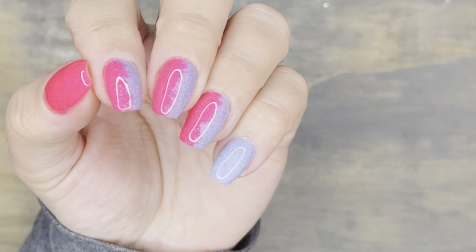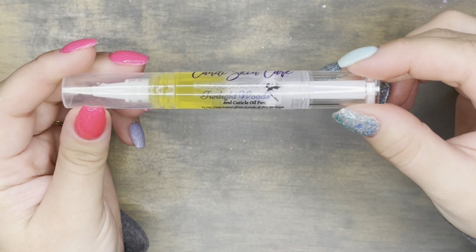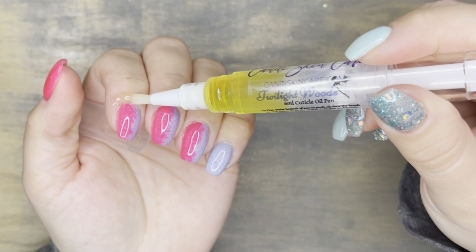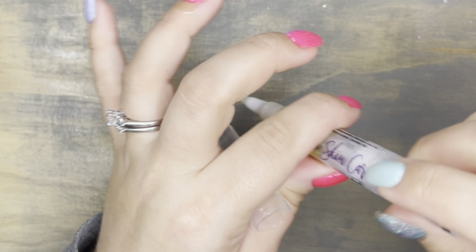So that is the finished mani right there. I took a video, and I'm going to try to pop it in at the end here, out in the sunlight, of this mani and the shimmer in that pink, because my ring light just doesn't do it justice. But I am applying my Candi Skincare Cuticle Candy.